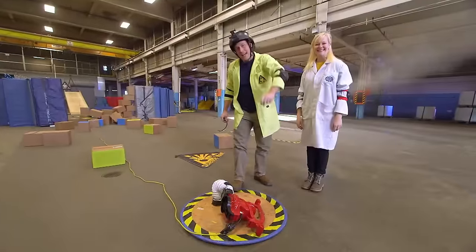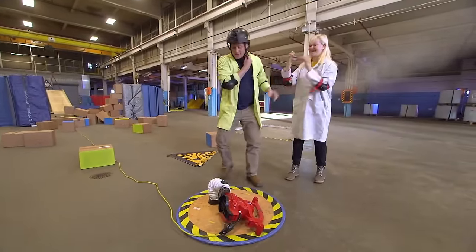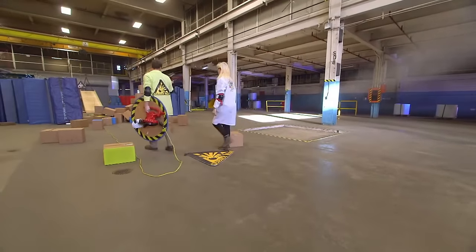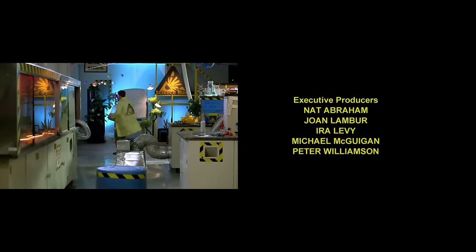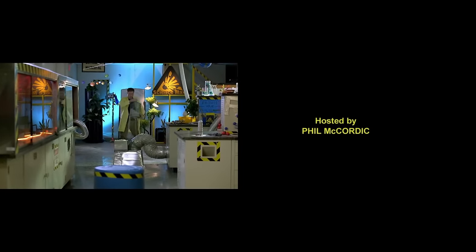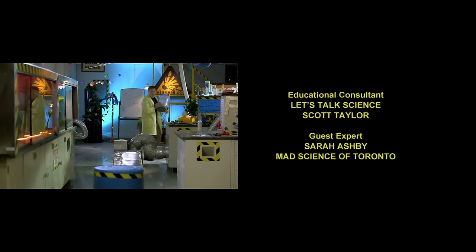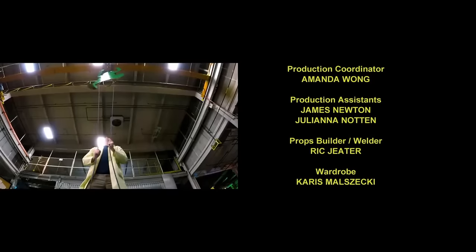Nicely done. Science Max, Experiments at Large. Your turn? My turn? Yeah, let's do it. Okay, so take those, and I'll get this. And then I'll give you the helmet. And then we gotta rebuild the... Rebuilding the boxes is, like, the hardest part of this whole situation. Everything's fine. And then this one, and then that one, and then that one, and there you go.